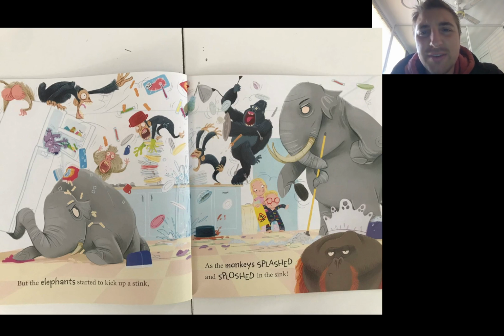Oh, so it's not the elephants having a problem, it's the monkeys. Look at them. They are making such a mess, and those poor elephants are saying, "We just washed the floors, and you're making a mess." Oh dear, I didn't think that animals would be very good at doing chores, and it proves that that was right.